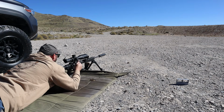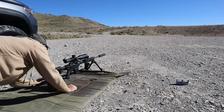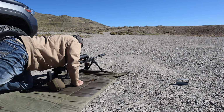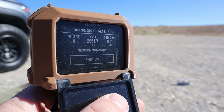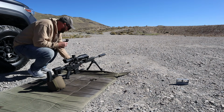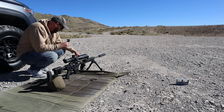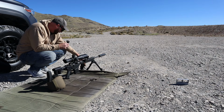Yeah, 2858. So ended with an 11 SD, but I'm gonna take out that first fast one because the rest of them are way more consistent. 2851.7, 6.2 standard deviation. After we took out the first shot that went extra fast, I have to assume that's just cold barrel stuff, because again, 4 shots going 6.2 standard deviation is really good. So all right, back to the 7.